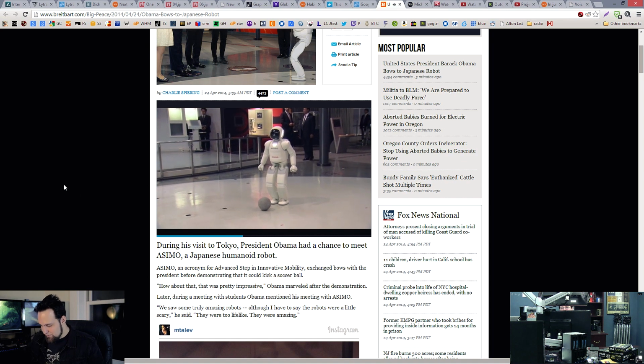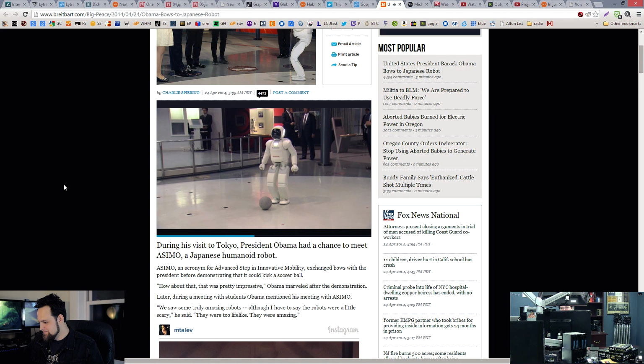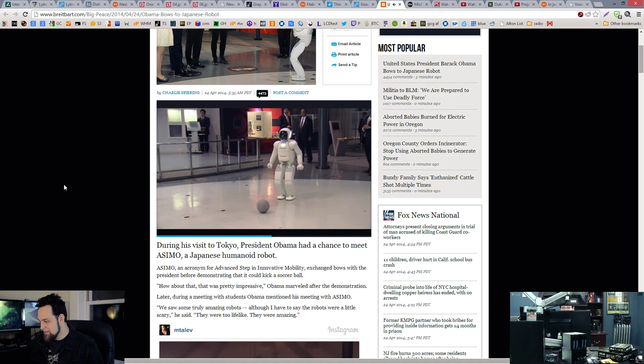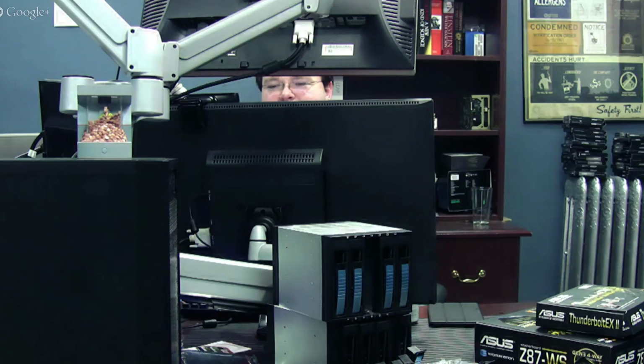It self-replicates. This is like the 70th generation of ASIMO. They had ones in the 80s that were impressive, and now it's just downright scary. Yeah, this thing's pretty wild. Anyway, you guys can go watch that if you want to. They've come a long way. You have to hand it to the engineers, though. This is about as non-threatening as you can get for a humanoid robot.